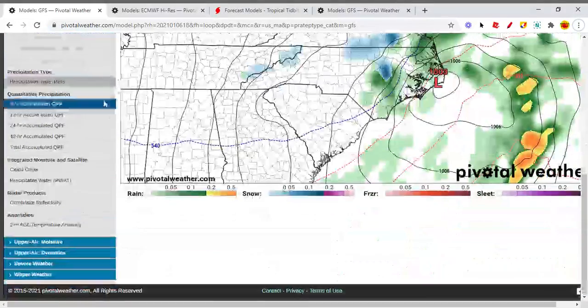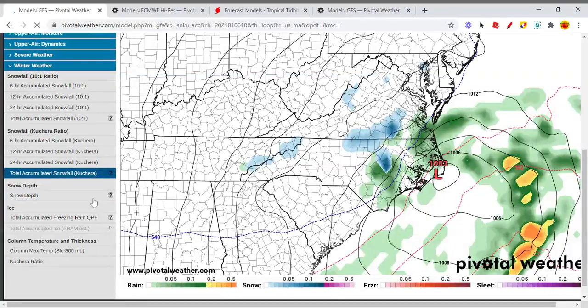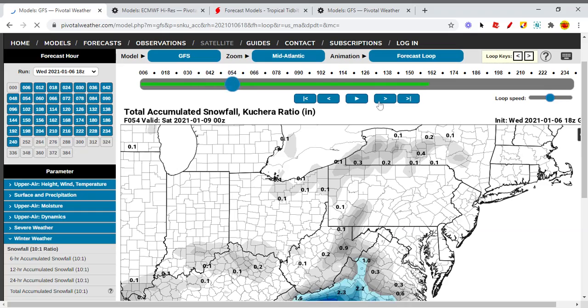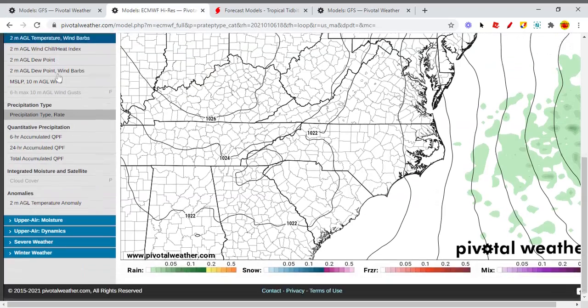Let's take a look at total accumulations with the GFS. We're going to look at the Kuchera ratio. You can see total accumulations with the GFS are pretty significant in some areas of western North Carolina, where we have around 6 inches in some areas, so around half a foot, maybe up to around 8 to 10 inches if you're really lucky. That's with the GFS. Now let's see what the European is saying.